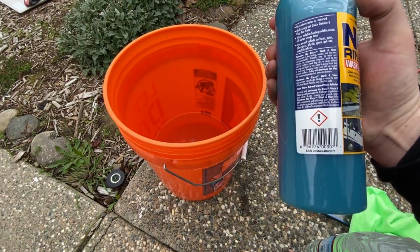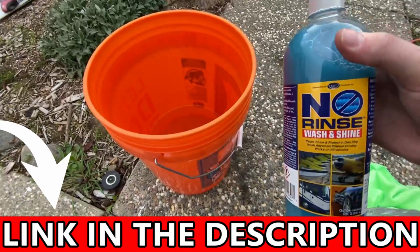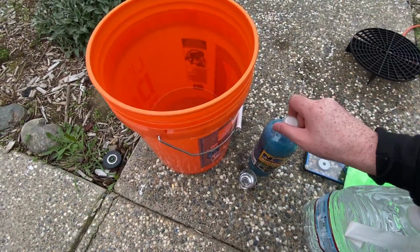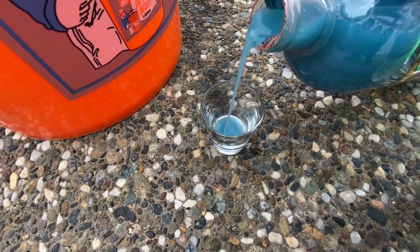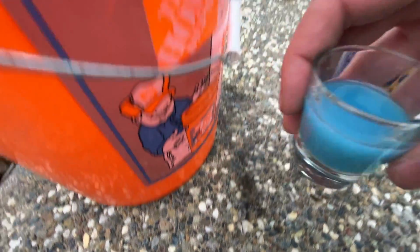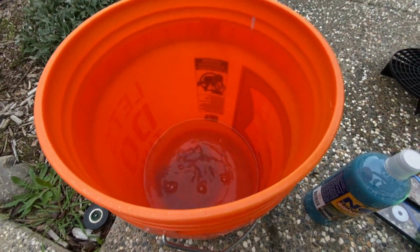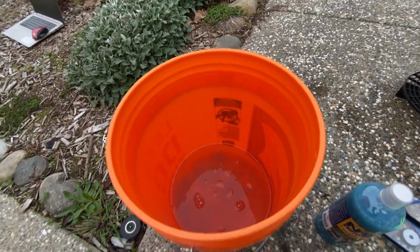All right, so here is the Optimum No Rinse Wash and Shine. I already have a gallon of water here in my bucket. Let me measure out the 1 ounce of fluid. It's not exact, but I'm sure it's going to be okay. Cheers. All right, got 1 gallon of water in there already. Let me dump in the second.